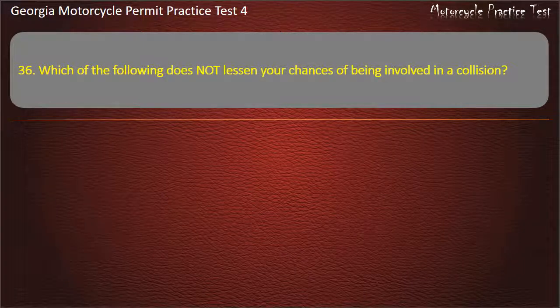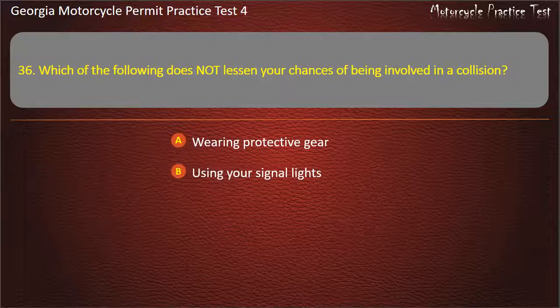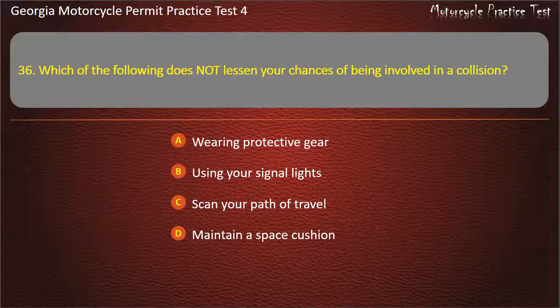Question 36. Which of the following does not lessen your chances of being involved in a collision? Wearing protective gear. Using your signal lights. Scan your path of travel. Maintain a space cushion. Answer. Wearing protective gear.